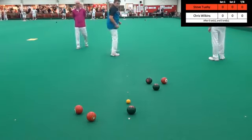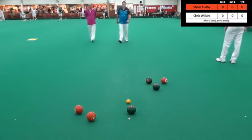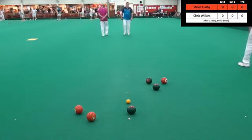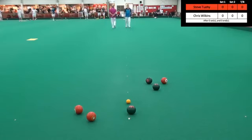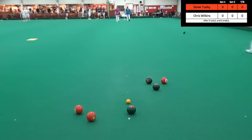Yeah, it looks like Steve's holding definitely one, possibly two. The camera angle sometimes isn't always easy to judge, but he's definitely got one. It's just an open draw really for Chris, just as close as he can.